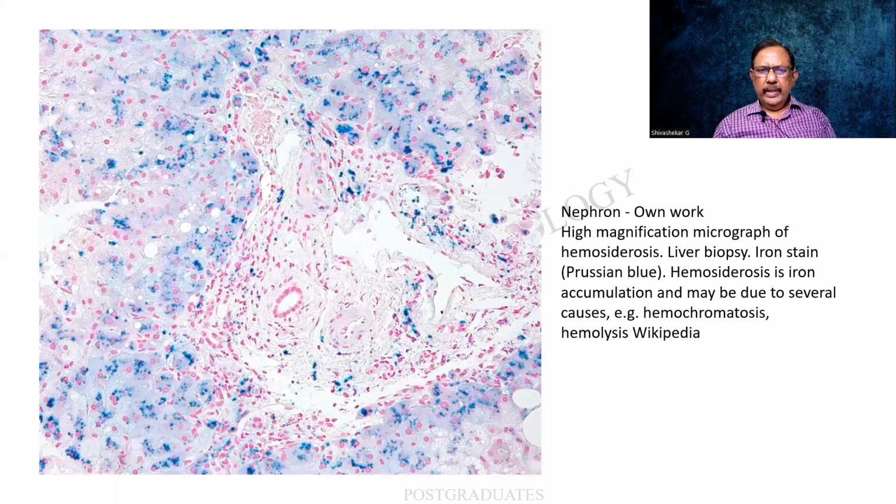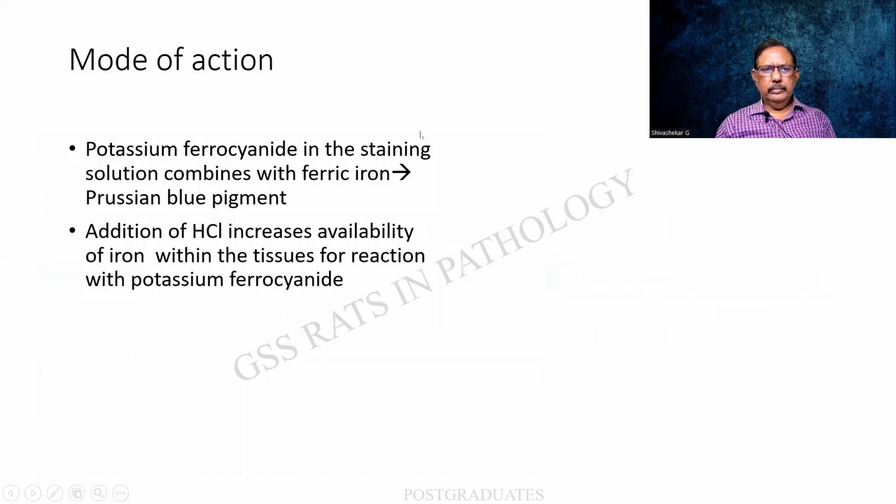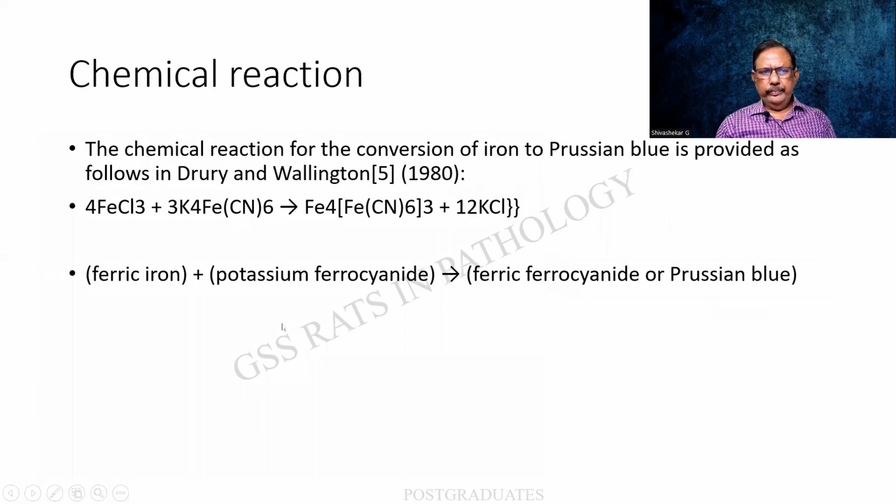And you get this. This is from Wikipedia. A beautiful one over here. Again, probably it is a trabeculae or a central vein, and then I find that there is a lot of this deposition over here, either in the spleen or... the mode of action and the staining is here. I mentioned it earlier. Again, it is the same. You can just go through it.